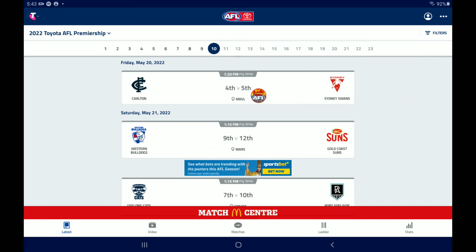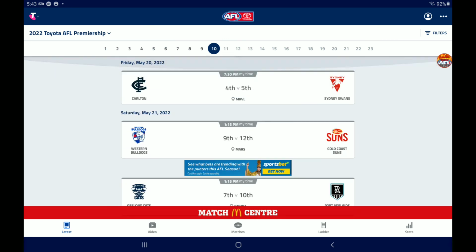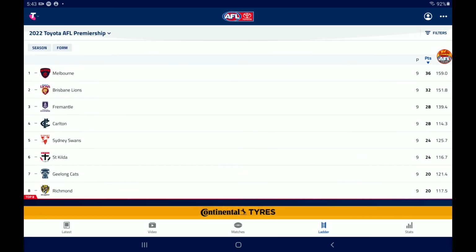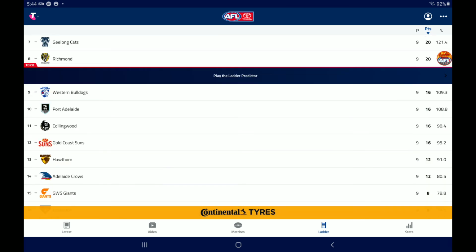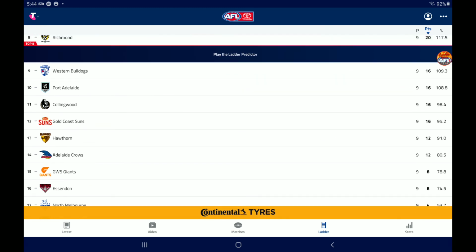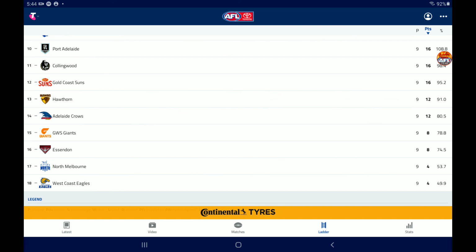Sir Doug Nicholls Round, Dreamtime at the G, of course. So yeah, massive. And then, of course, the mid-season draft. Wow, it's as big as you can get. But yeah, that is how the ladder is looking. Melbourne, 9-0, fantastic. Brisbane, Freo, Carlton, Sydney, St Kilda, Geelong, Richmond round out the top 8. Western Bulldogs, Port Adelaide, Collingwood, Gold Coast are all just a game outside the 8. And then Hawthorn, Adelaide, GWS, Essendon, North, West Coast are struggling.